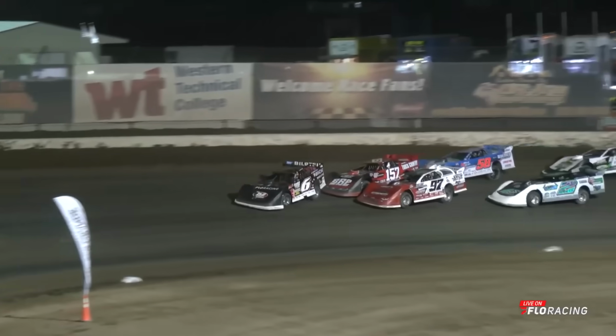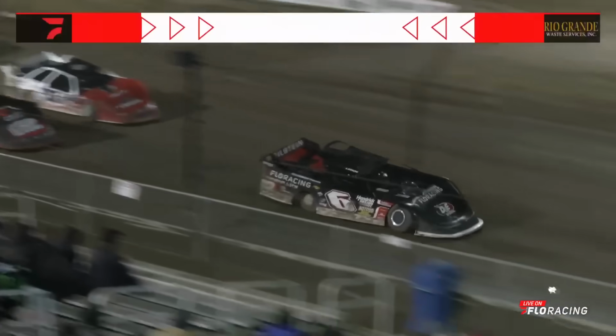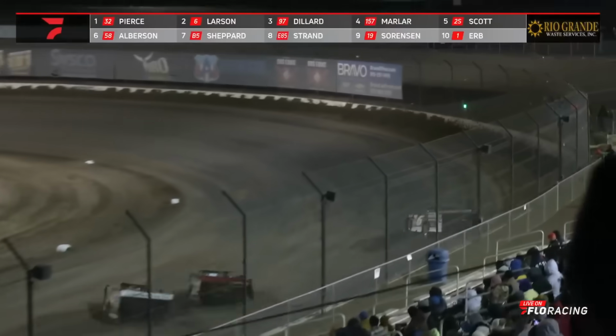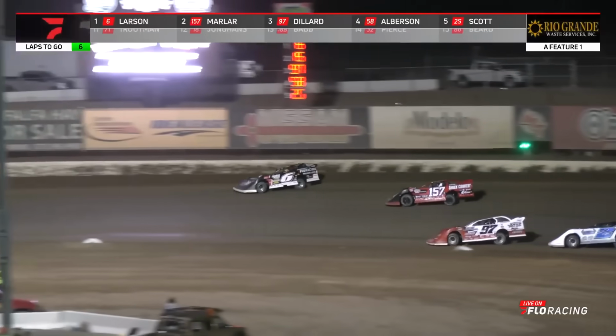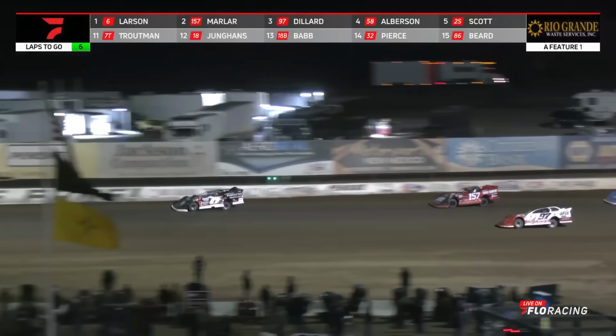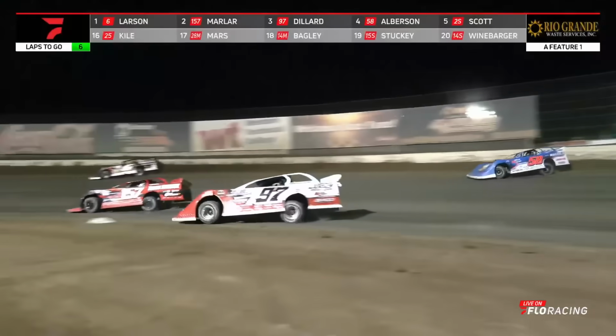Oh man. Into the Rio Grande Waste Services restart zone. And we are back underway with 6 to go, and car 6 out in front. Meanwhile, Marlar and Dillard go at it for the second spot. It's go time in the desert, DJ. Off of turn number 2 down the back straightaway, Kyle Larson shot out of a cannon. Yeah, and Garrett Alberson's got a head full of steam on the high side of the speedway as well.